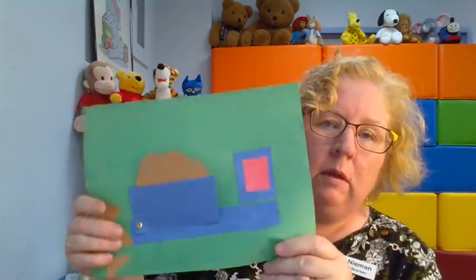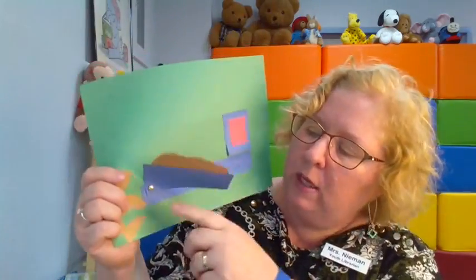Now, what are we missing? We haven't put the wheels on yet, have we? So let's go to our little scrap that has some circles on it. That's this one right here. And I'm going to get my scissors again, and I'm going to cut out those 3 circles. Here I go.